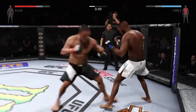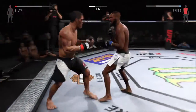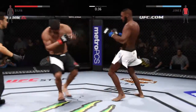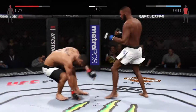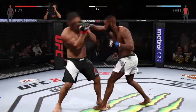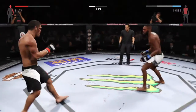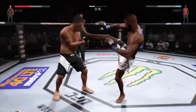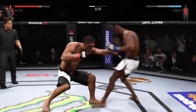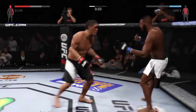That's a big hook. He is going after it here. Able to connect with another big knee. There it is. Oh, look at that. 30 seconds. Big shots. Oh, he lands a huge elbow. This could be it right here. There's a left attack. Nice. Oh, wow! He hurt him!